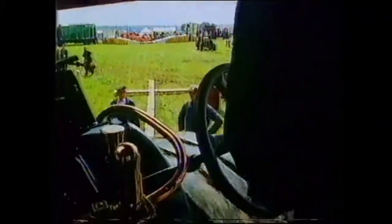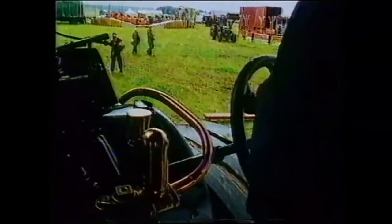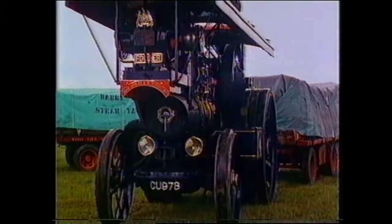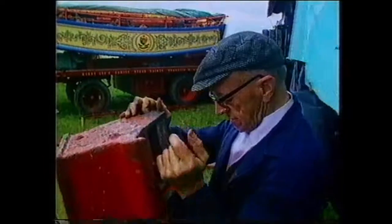Harry Lee's Steam Yachts. Now, where else but Stourpaine could you hope to find a steam-powered showman's engine hauling in a steam-powered fairground ride? It's almost too good to be true. And there, waiting to accept delivery and supervise the whole operation, is Harry Lee himself. Put your end down, not floor. Keep out of it. Couple them together.